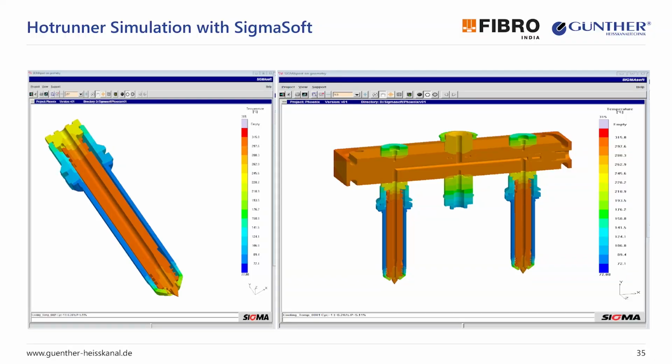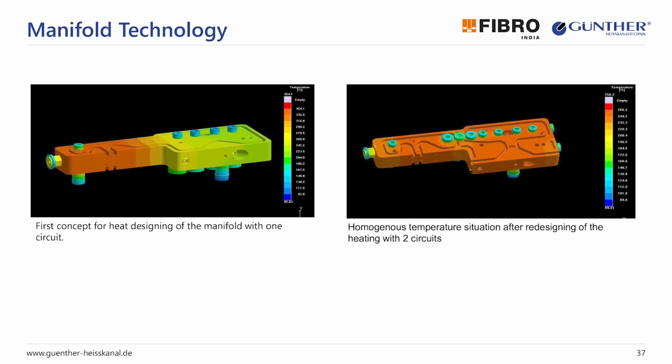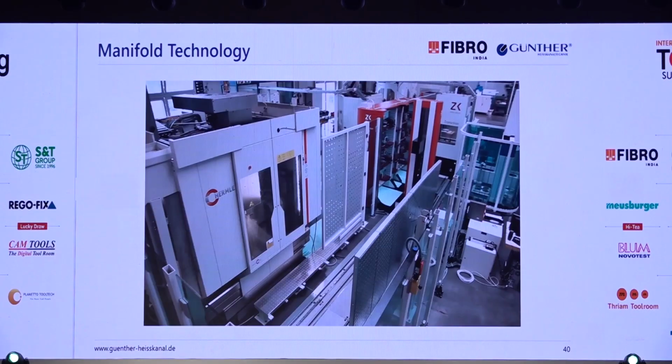We do simulations with SigmaSoft. Here an example that we guarantee temperature for the manifold of plus minus 7 degrees centigrade. With the SigmaSoft solution, we improved the temperature situation. As you can see, the first step, we wanted to go with one circuit, and then we changed to 2 circuits and special pressure pads, and we get a very good temperature profile.